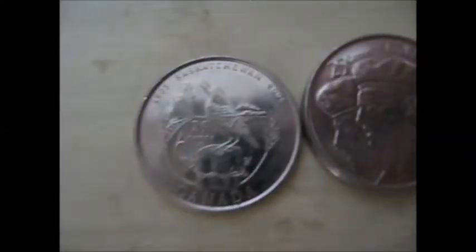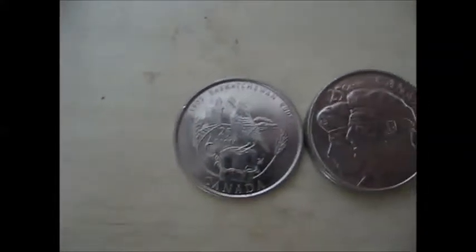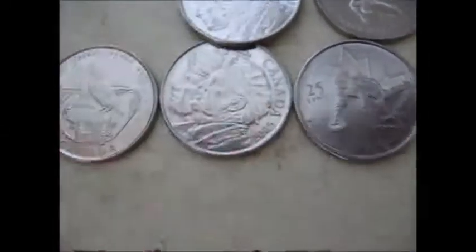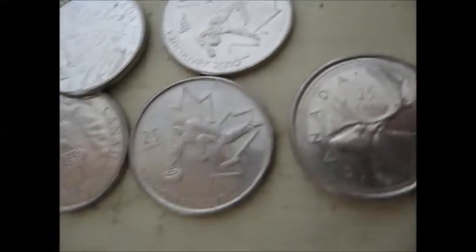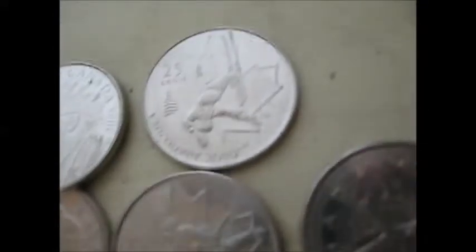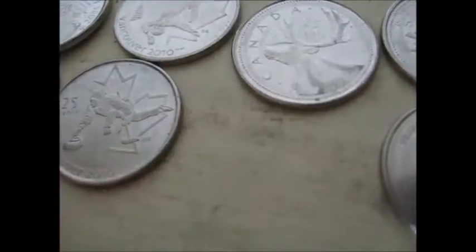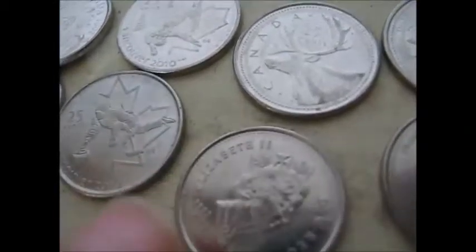Okay, so this is kind of an interesting roll of rolls. Saskatchewan Centennial. One, two, Veteran... I'll have to look up what that's called. Curling and Freestyle Skiing. Two Double Date, 2002 Double Date ones.